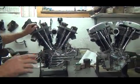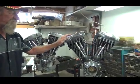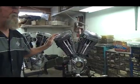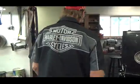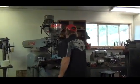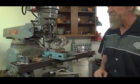Put the later pumps on them. Electronic ignition, if you want, makes them run much smoother. Work on the Evolution motors, the twin cams. There's nothing we can't do here. I have a lot of old machines, but everything works just fine here. Do head work. Make our own pistons in some cases. And that's about it. Thanks for stopping in.